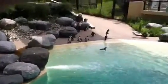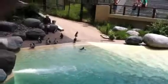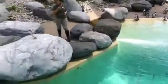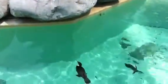So we started off with 12, now we have 15, and upwards of 60 penguins could live in this exhibit with all the other birds. So if you keep coming back to see us, hopefully we will have all these success stories of new babies each year being introduced back into this colony.